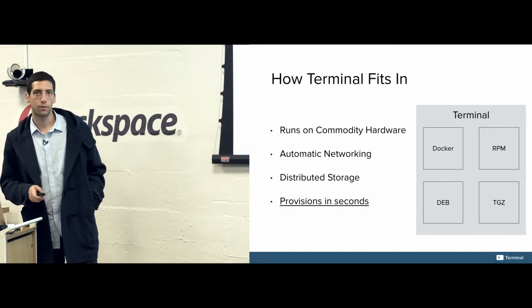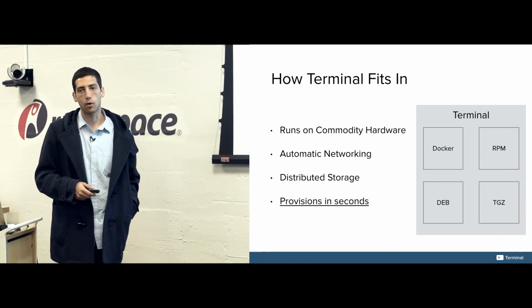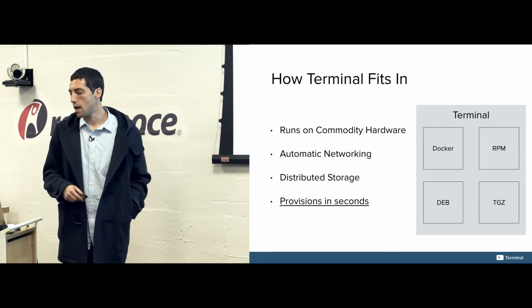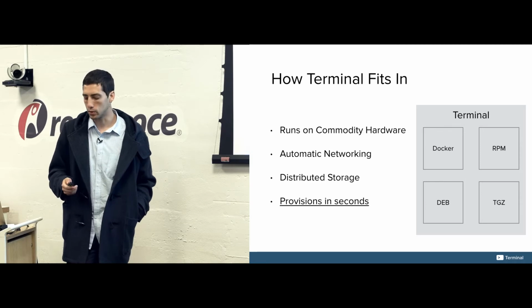So how Terminal fits in. You can run all this stuff, Docker, RPMs, tarballs, whatever you want. We have automatic networking where all the machines that a user has automatically talk to each other. If you need to expose them, then we have an API for doing that. And everything provisions in seconds, and it uses a distributed storage layer that we built.